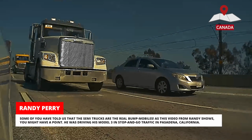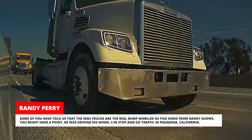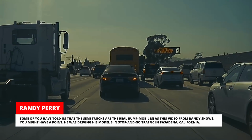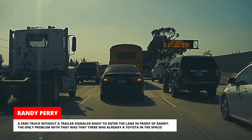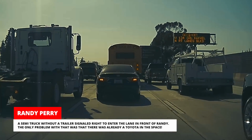Some of you have told us that the semi-trucks are the real bumpmobiles. As this video from Randy shows, you might have a point. He was driving his Model 3 in stop-and-go traffic in Pasadena, California. A semi-truck without a trailer signaled right to enter the lane in front of Randy. The only problem with that was that there was already a Toyota in the space.